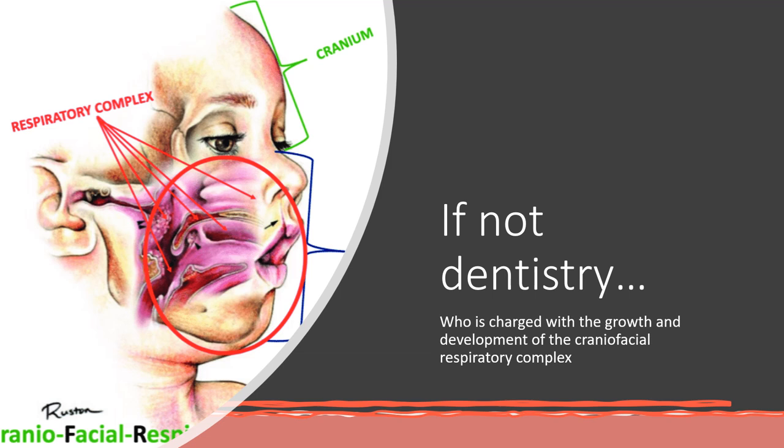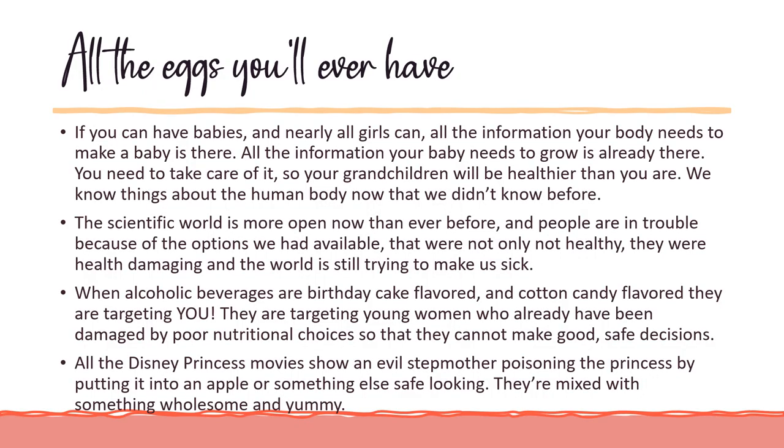If not dentistry, I can't say it enough, who is in charge with the growth and development of the cranial respiratory complex? And as a last slide, these are some things that we really need to think about with respect to where we should focus our attention right now. I think we need to focus on 12-year-old girls. They have to be prepared for the onslaught of lies and learn who to trust and how to trust authorities and what not to believe and how to not believe it.